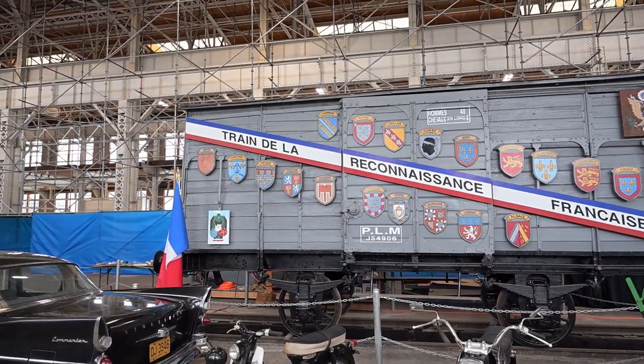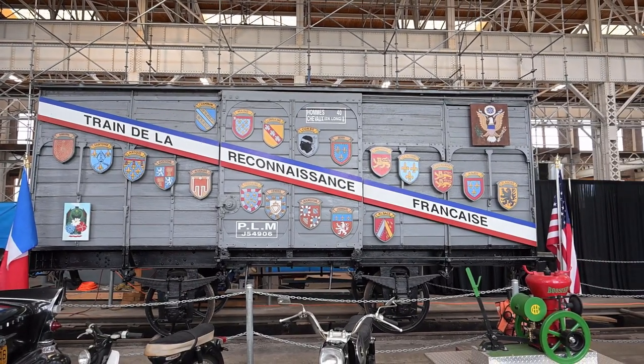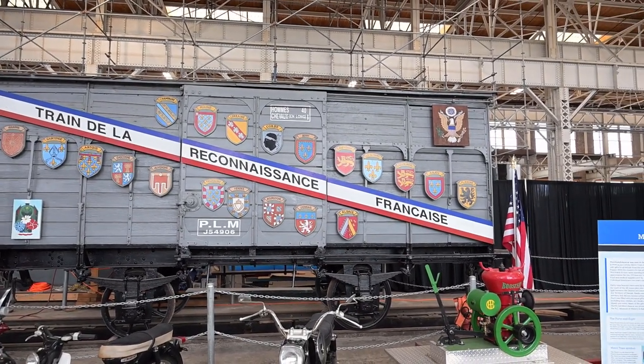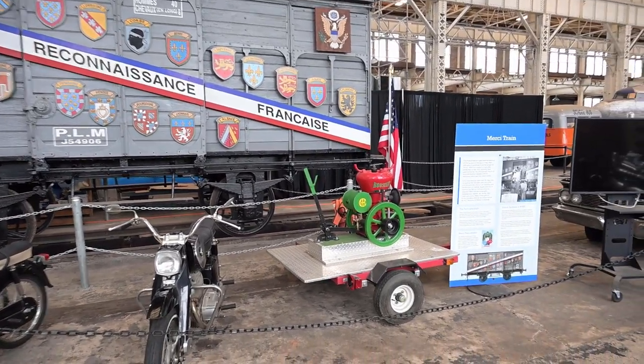This is one of 49 Merci trains that were filled with tens of thousands of gifts from the French citizens to the Americans for their appreciation of the relief goods that were sent to them after the war.